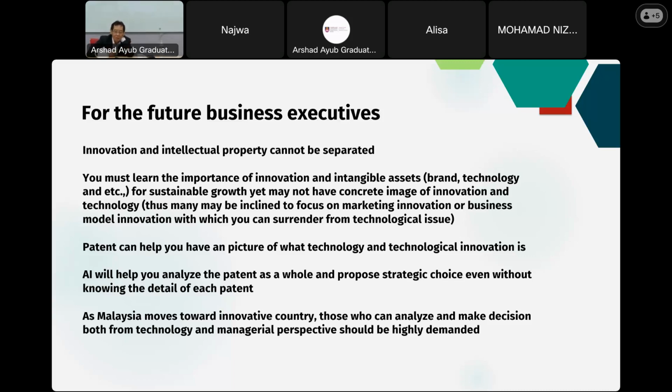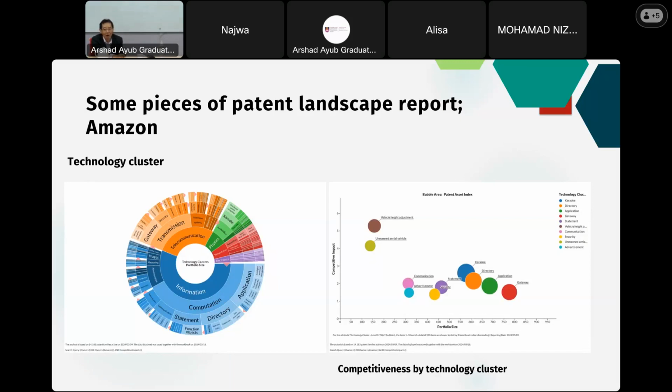And fourth, AI will help you analyze the patents as a whole and propose strategic choices even without knowing the detail of each patent, like I showed you in the previous slide. You can download the patent data from the public portal site of one particular company, and if you have already created some kind of corpus helping the technological clustering, and ask ChatGPT, I want to conduct IP landscaping, ChatGPT will help you develop, or at least propose, ideas for visualization.